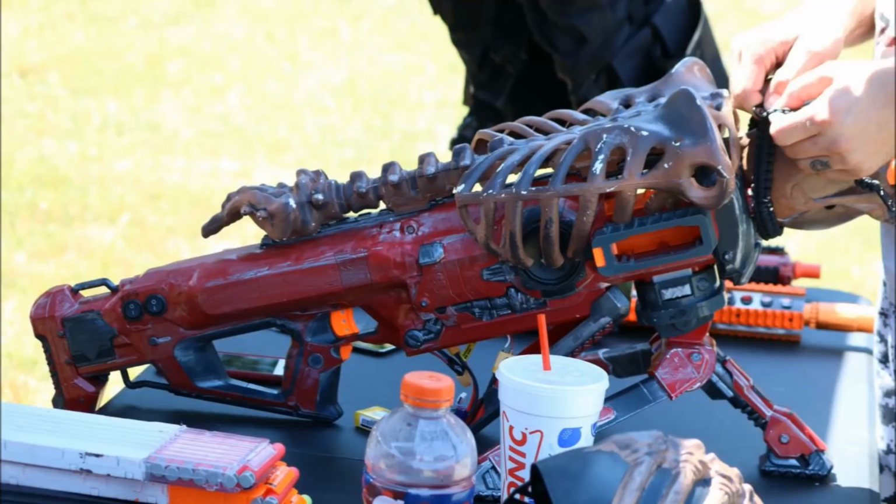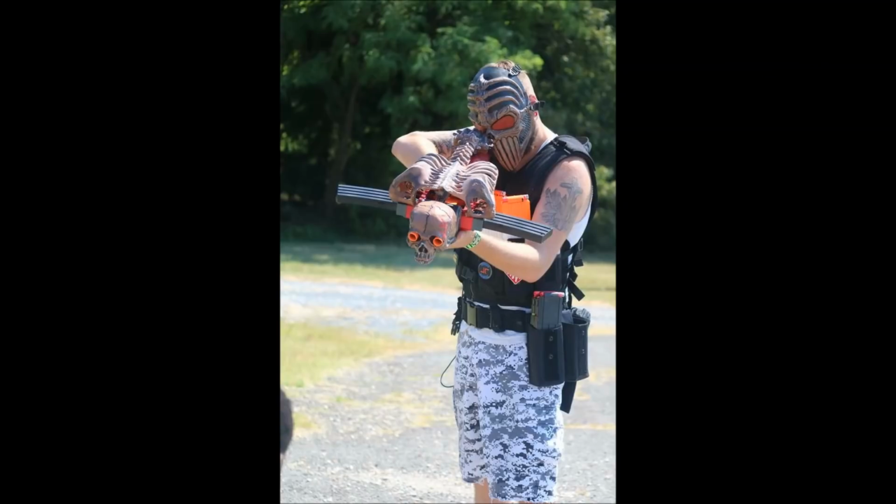And this thing is simply magnificent and terrifying, and I absolutely love it. I love the cosmetic work he's done with the skull and the ribcage and spinal column. That is fantastic and beastly and mean, and the paint job suits it wonderfully. That is just neat. Who's up next?